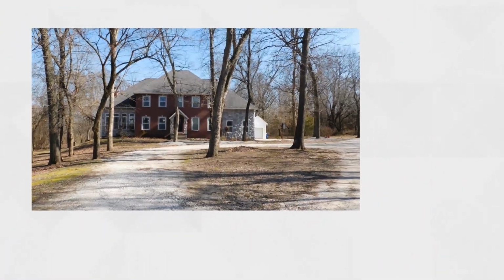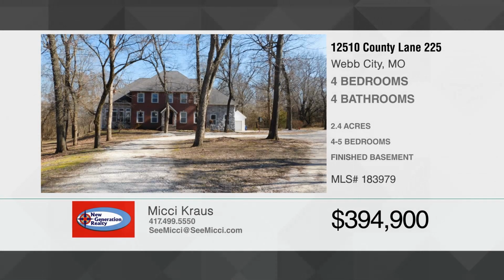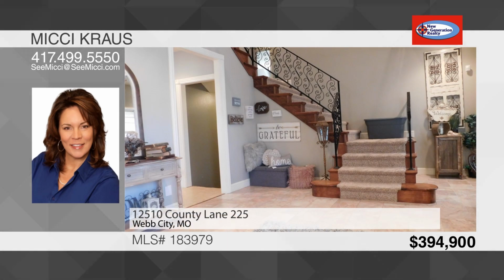This house is lovely the minute you pull in the driveway. The mature trees create a feeling of privacy. Open the door to a grand 2-story open foyer. Once inside, you'll feel the warmth of this spacious, well-designed floor plan.